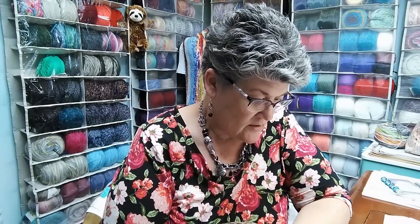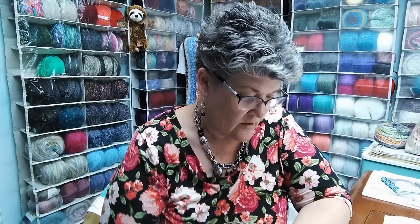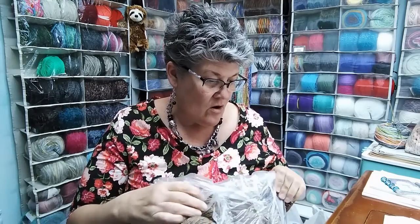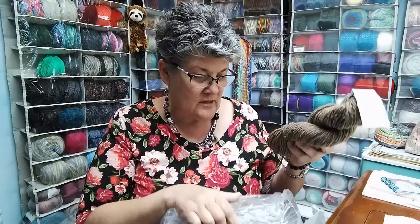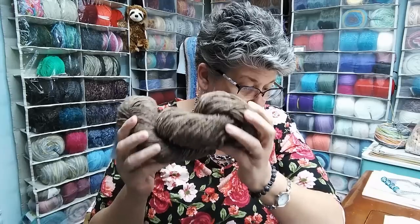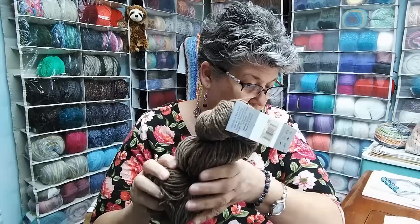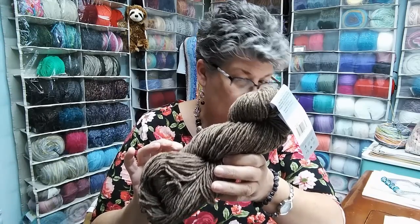Okay, so this was originally $149.50 for the bag. This is one of the bag deals, and I got it for $60. And there's 10. There are 183 yards per skein on a 100 gram skein. This is called a hank. This is number 898 taupe.